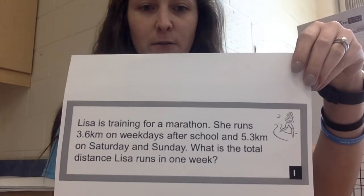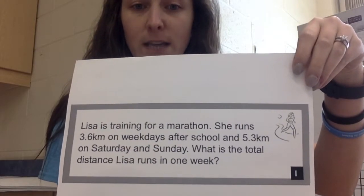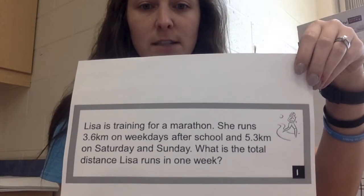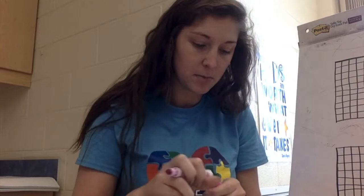Lisa is training for a marathon. She runs 3 6/10 kilometers on weekdays after school and 5 3/10 kilometers on Saturday and Sunday. What is the total distance Lisa runs in 1 week? So I'm going to circle my numbers with my pink. And I'm going to do a better job in this video of underlining my words so that I know what I'm talking about. And I'm going to do those in orange.